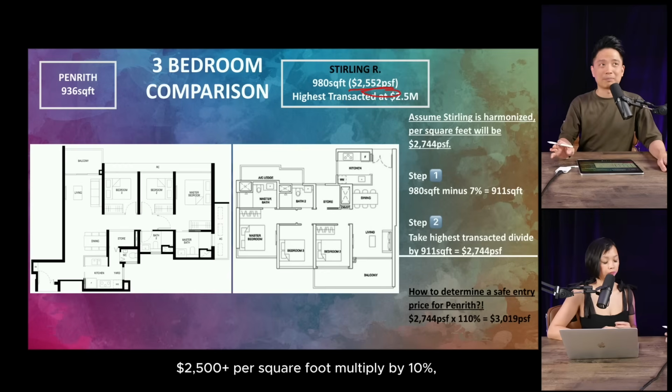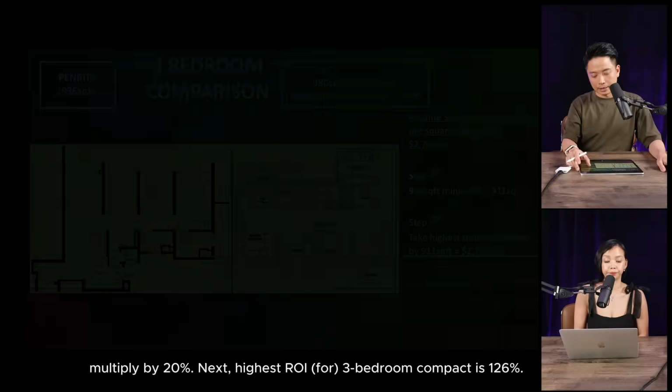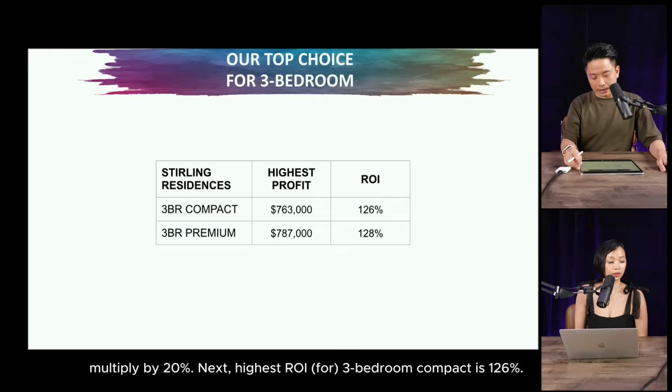So it's around 2.5 plus per square foot, multiplied by 10%, multiplied by 20%. Okay. Next, highest ROI: 3 compact, 126, 3 premium, 128.